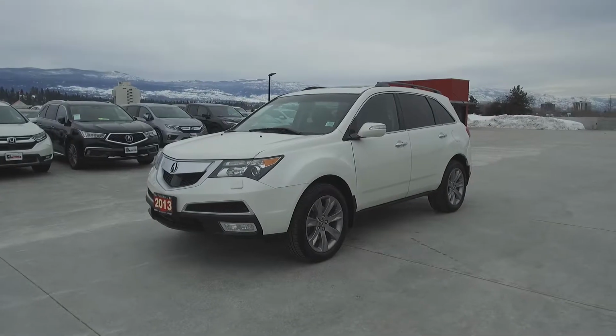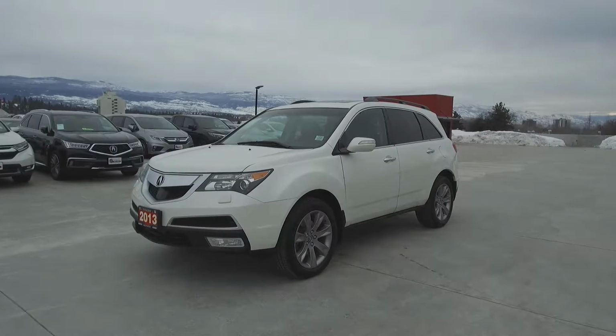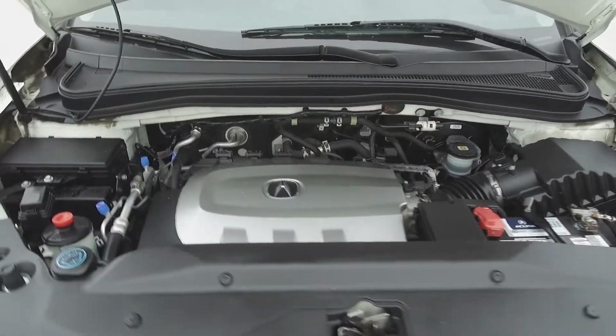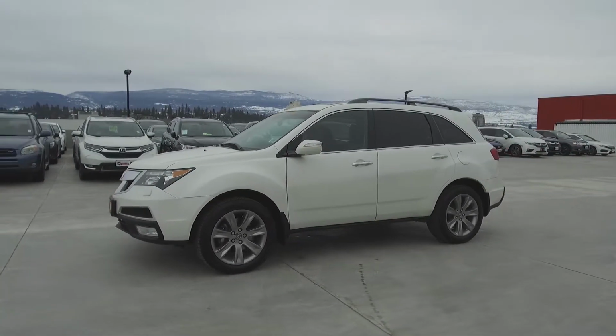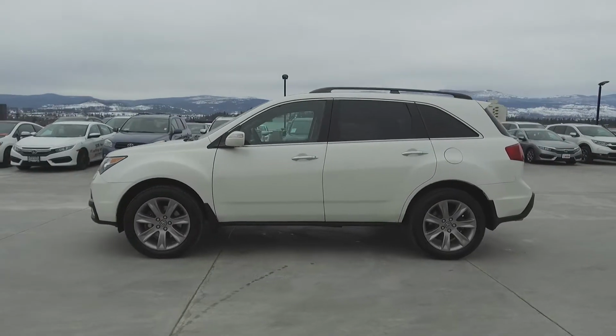Hi, my name is Chris from Harmony Acura, and we're taking a look at a pre-owned 2013 Acura MDX Elite. Under the hood we have a 3.7-liter V6 which produces 300 horsepower. This MDX has had no accidents or damage, is a local BC vehicle, has recently had the timing belt replaced, and comes with a towing package and roof rails.